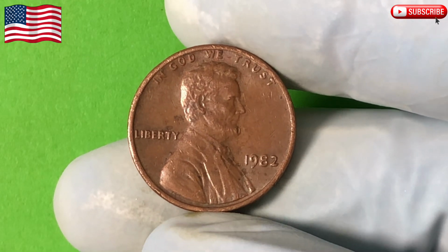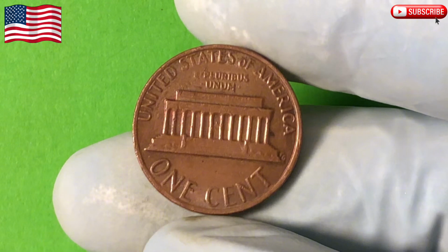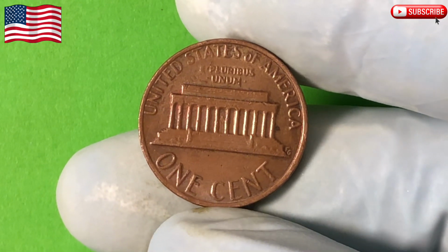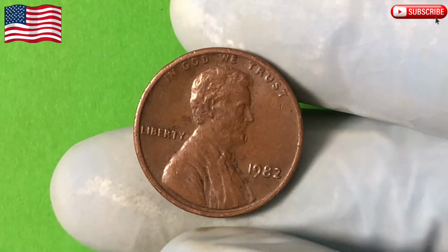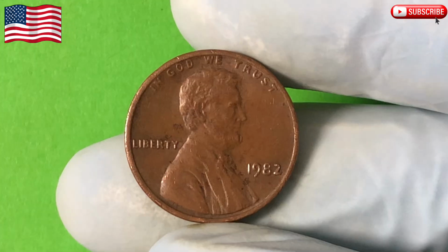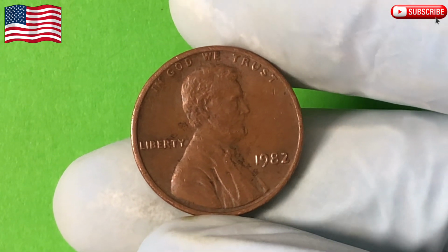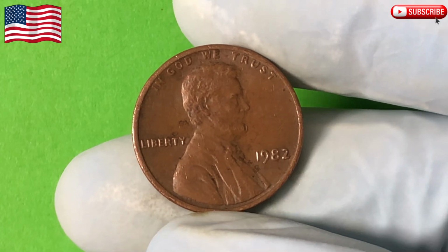But by 1982, rising copper prices were causing the cost of minting pennies to increase. The mint was losing more money than they were making on copper pennies, so they decided to change the composition. Starting in 1982, the penny was made primarily of 97.5% zinc with a thin copper coating. This change marked the beginning of the zinc penny, but it also led to some interesting quirks that coin collectors are still discovering today.